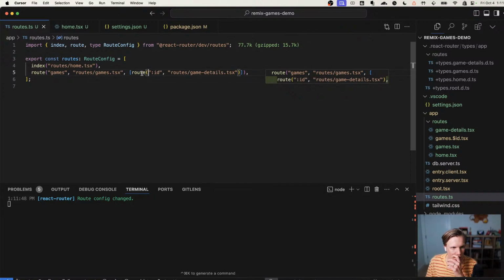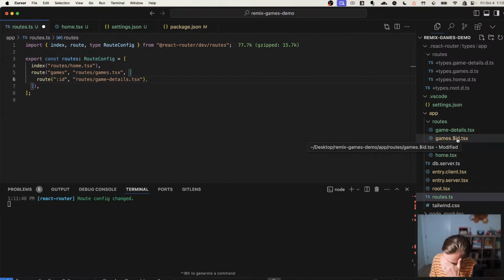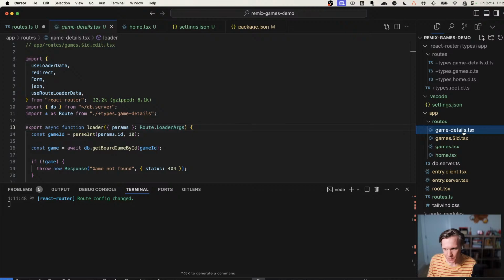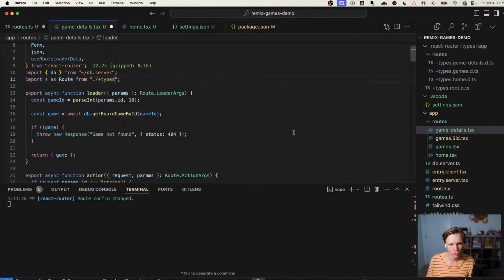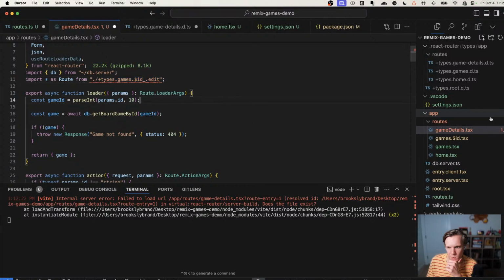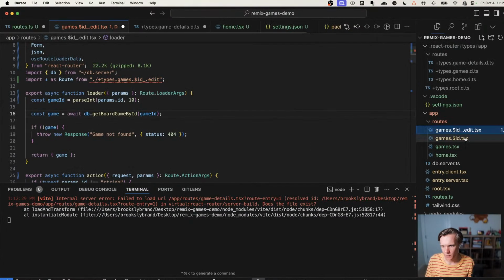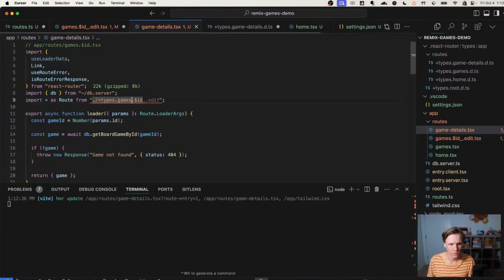Okay, so that's what I want the ID route to look like. And then the edit route. Oh, I probably shouldn't say that on the stream. I named the wrong one. This is the action. That's fine. Just go back, go back, go back. Okay, this was the edit, so I don't actually want this. I'm gonna keep going back. Cool. You're the details. Game details. Perfect. Sorry about that. It was confusing.